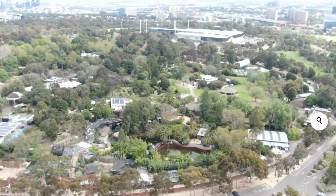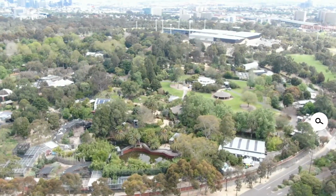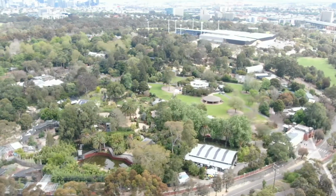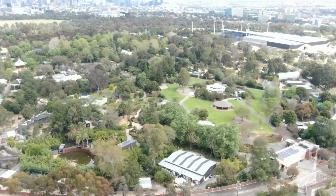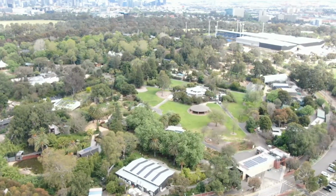Coming up is the rail gate entrance. This is the second entrance to the zoo. There is a tram stop right out the front, and it's the number 55 tram you'd have to catch. If you're coming by train, you'll have to catch the Upfield train line, and also make sure you get off at the Royal Park train station, which is just opposite the entrance there.